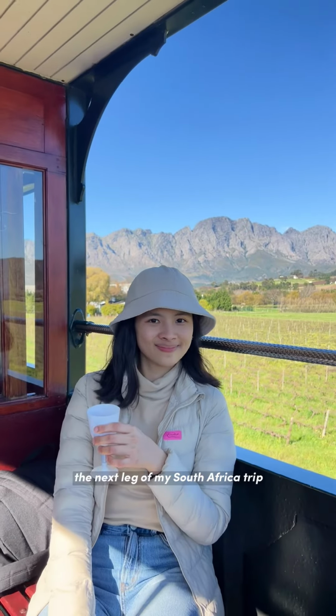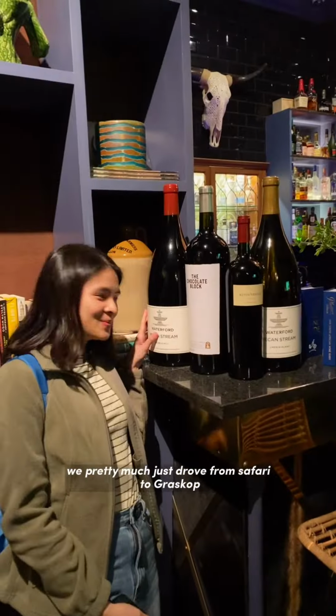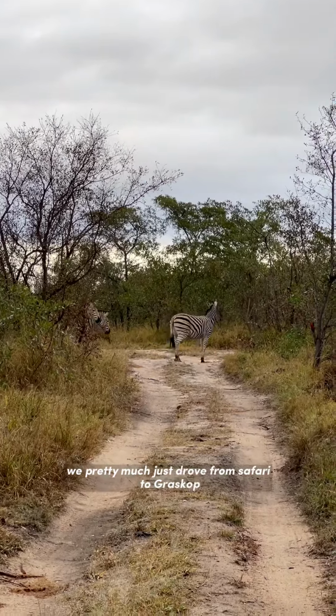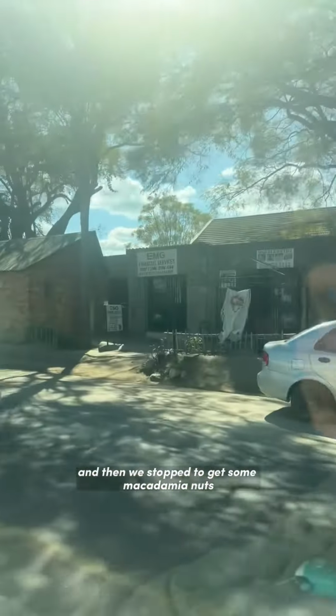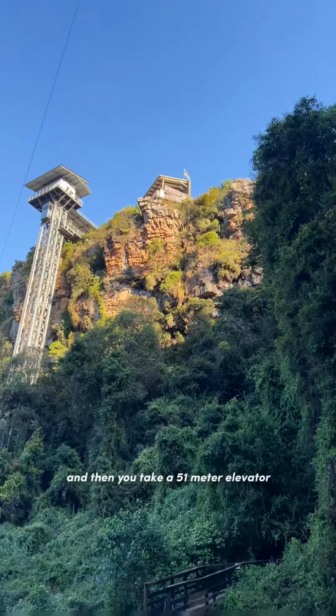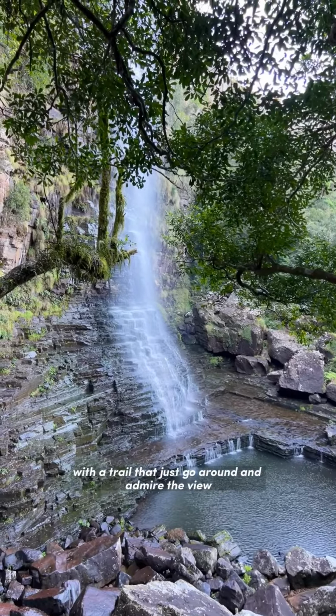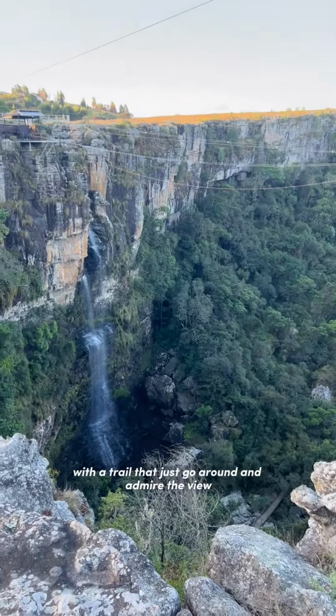The next leg of my South Africa trip continues in Graskop and then in Franschhoek. We pretty much just drove from Safari to Graskop for a few hours and then we stopped to get some macadamia nuts, super good. We made it to the Graskop Gorge and then you take a 51-meter elevator ride down to this lush rainforest with a trail that you just go around and admire the views.